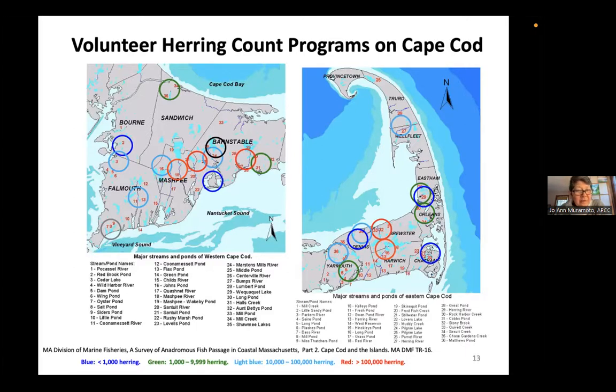Last year, this year, I think I added Steve Waller's numbers for the Centerville River, which were very high. And so we're hoping this year that the numbers again for the Centerville River will be high. So runs that are in dark blue are the smallest runs and the ones that we're quite concerned about. And they include Long Pond, Tom Matthews, a few others, and so forth.